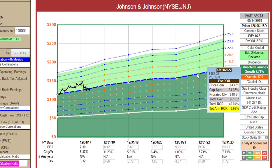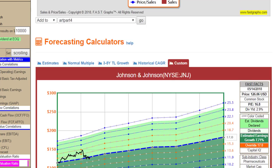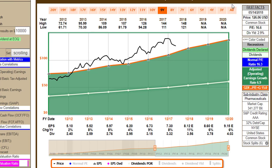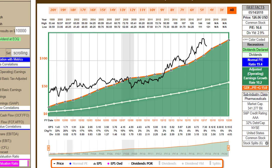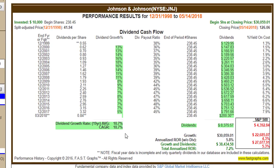So I believe Johnson & Johnson is a solid 7 to 9% potential rate of return investment. What I'm extremely confident about is their dividend. If I increase this to the long-term graph and go down and look at their dividend record, you can see their dividend growth has been almost 11% going back to 1998.